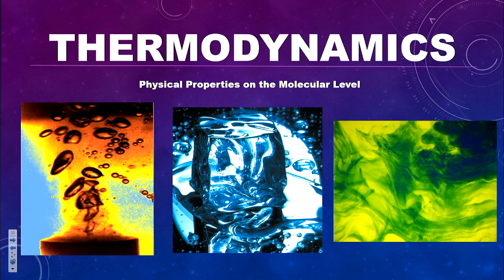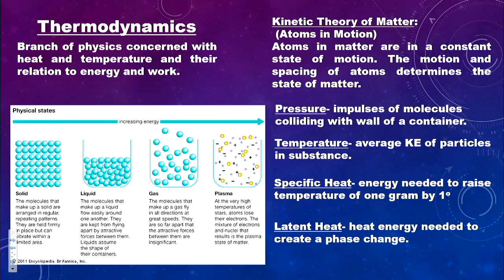All right, last section, thermodynamics. The physical properties on the molecular level. So I touched on this a little bit in the chemistry seminar if you guys came to that. But thermodynamics is going to cover a little bit of this and a little bit of that. It's not in your NLN packet from the ASC Center, I don't think at least. However, it was in the NLN book under physics. So I wanted to go ahead and cover it with you guys.